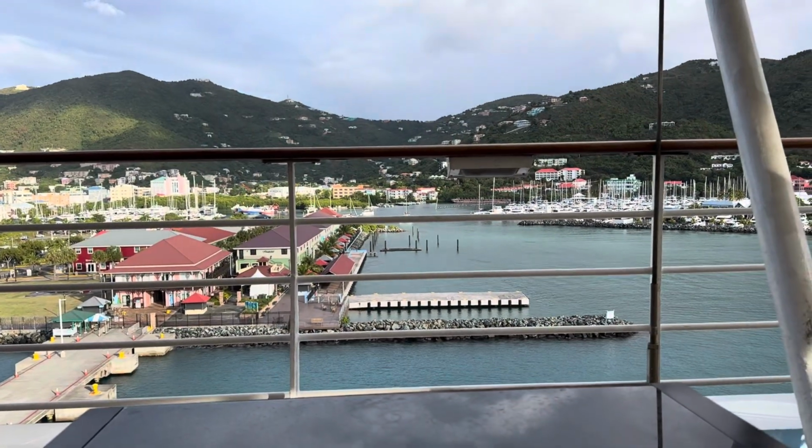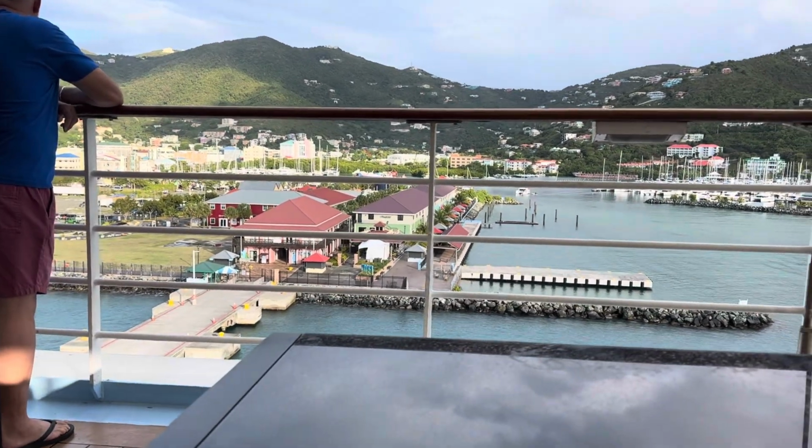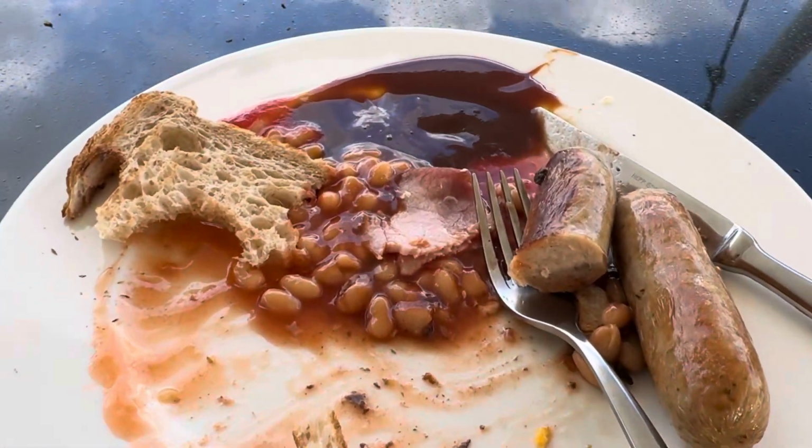So I've been to the buffet and got myself some breakfast, and now I have come to sit in the back of the summer house bar and eat it because it's really busy in the buffet, and also because the view is this. That is the port of Tortola, that's the pier, gorgeous, and that is my brekkie, so I'm going to tuck into that. And there is the aftermath.